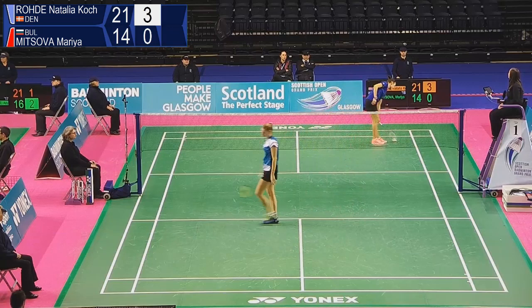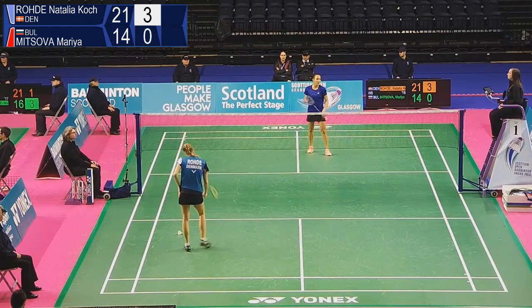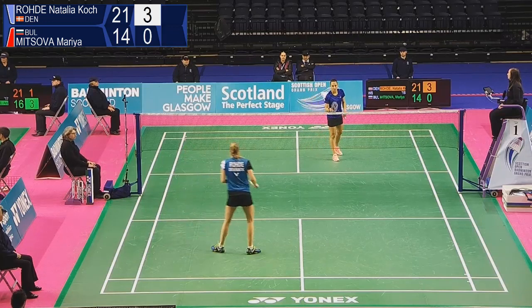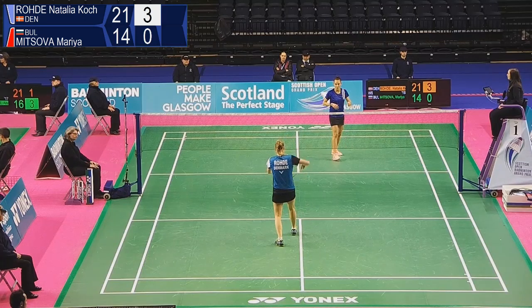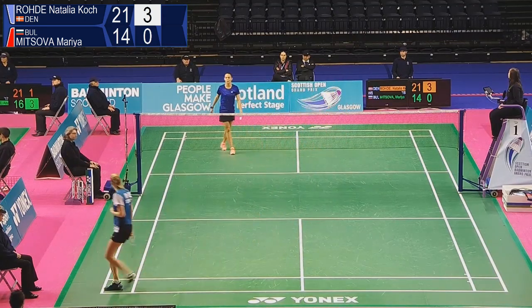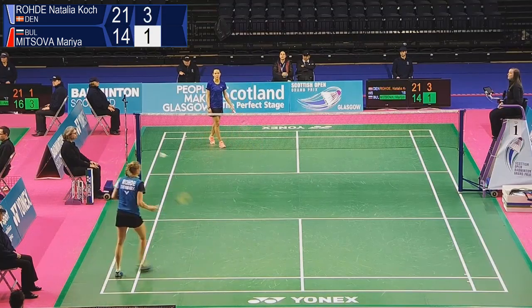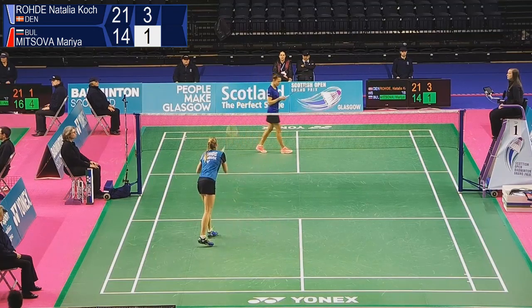Nice clip down. Not too much power, more sleeve placement from Natalia. Service over. Clips found the line. I think that's a good call. I think she's quite lucky there. I might have left that one.